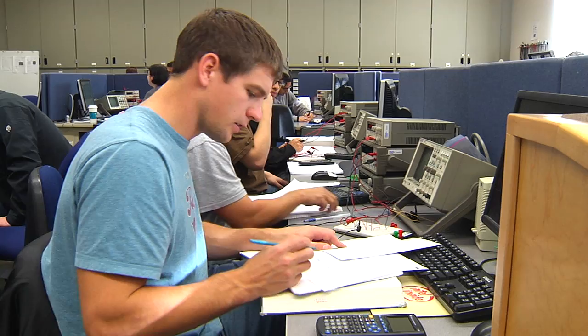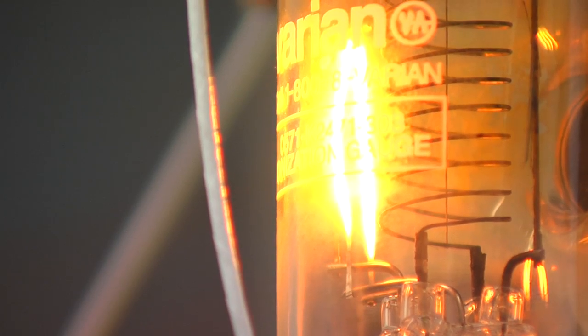Some of the skills that we learn in this program are about building circuits, analyzing them, troubleshooting the components, and how electronics work. Little things like soldering and working in a team are really important.